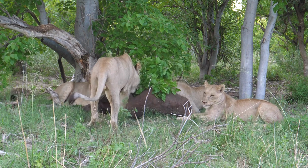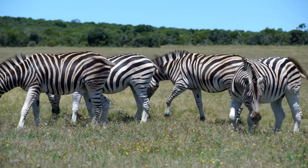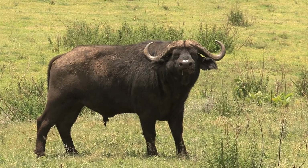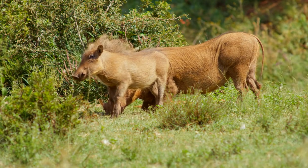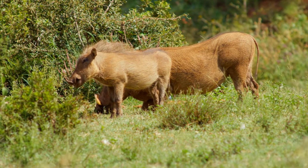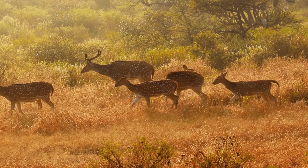They hunt a wide variety of prey, mostly ungulates. In Africa, these include zebra, wildebeest, antelope, and buffalo. They have also been observed hunting giraffes and even juvenile elephants. They will also take down warthogs, although these are generally considered too small for a lion to gain enough nutrition from. In India, lions often hunt sambar deer and spotted chital deer.